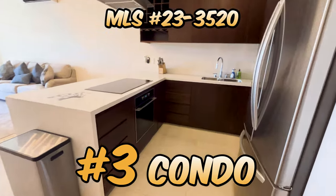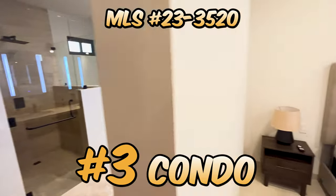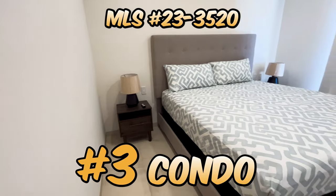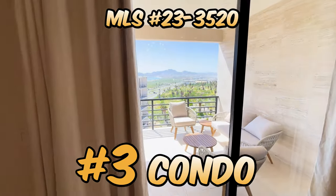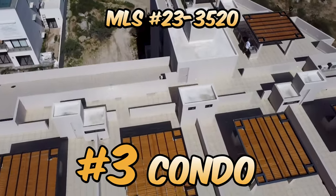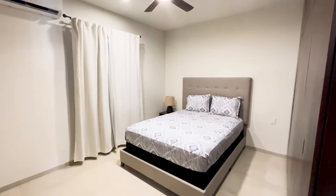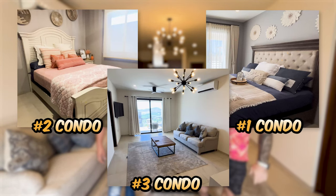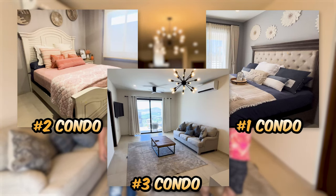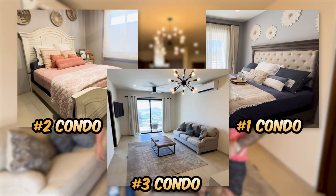This is a penthouse located here in Vista Azul. And the difference between this penthouse and the other condos is it is a bit wider of a floor plan. The rooms are just a tad bit bigger. It has a bigger terrace and of course has the penthouse upstairs. However, as you can see, this is more of a blank canvas. It is fully furnished, has the TVs, everything is included, but doesn't have all of the decor like the first two properties have. So really a little something for everyone. I'm curious to see what you guys like the best. Let me know in the comments.